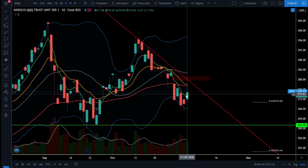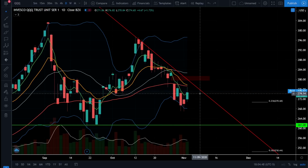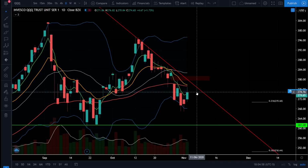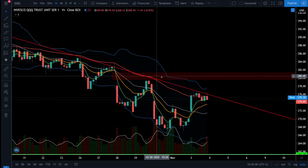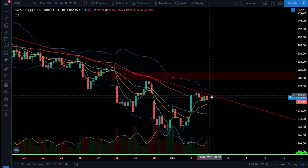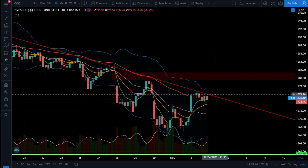So like I said, the trend is still bearish because the 5 EMA is below the 13 EMA. So in the short term and the medium term, we still have somewhat bearish pressure on the trend. So the price action is looking better with a close above the 5 EMA, but we still need to be patient and watch this trend because you can see on the 1 hour chart, we're still failing to break above this resistance trend line.